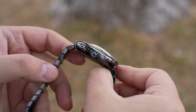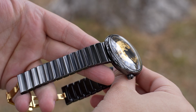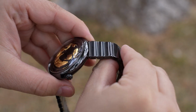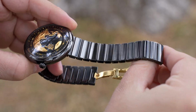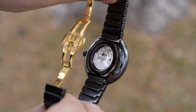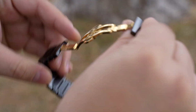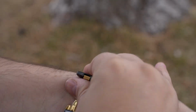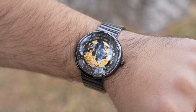I would also classify the water resistance of 30 meters as a negative element. I know this is not the type of watch you're going to take diving. It's not a sports piece, but really 30 meters is not much. It's essentially splash resistant. So I'd like to see that improved in future generations. And then the last thing, it just comes down to the crown. It's a little bit difficult to grip and operate, especially if you have larger fingers like I do. And then there will be a ghost date position in the crown, even though there is no date wheel in the movement. So that's a bit disappointing.